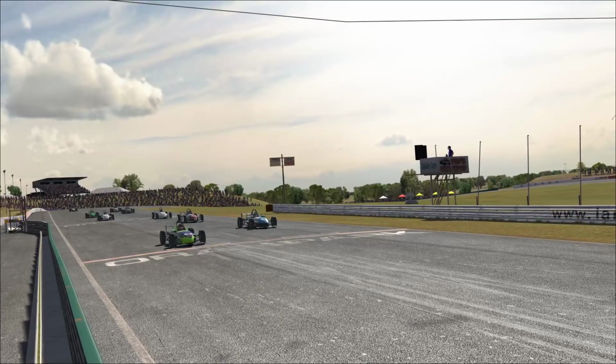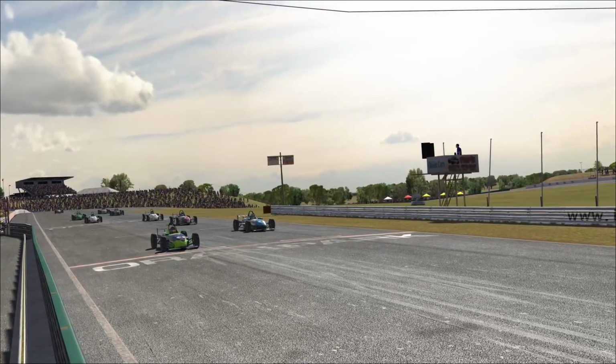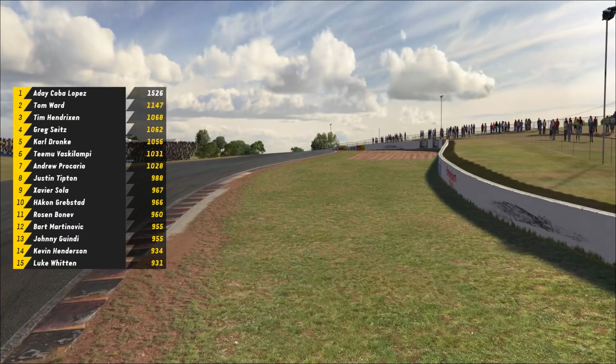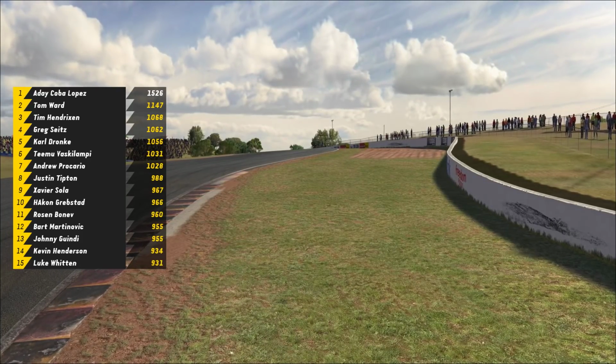As we take a look at the point standings, Adecobo Lopez has the advantage by 400 points over the second place's Tom Ward. But as these cars take the grid, we need to go down your starting results here for round number 7, live from Oran Park.